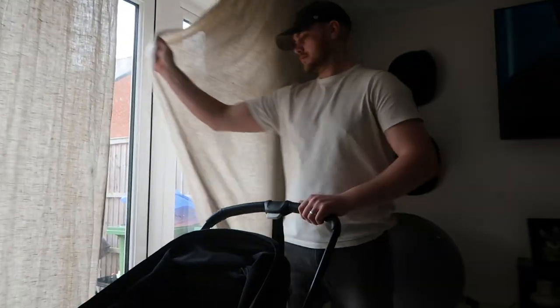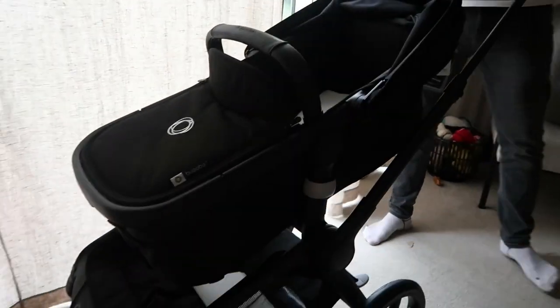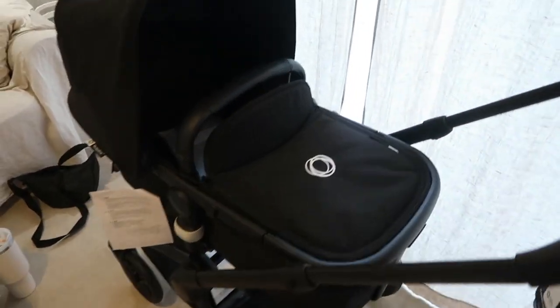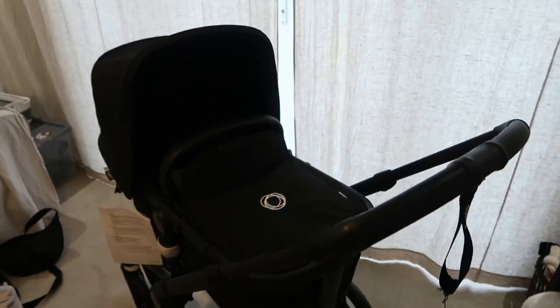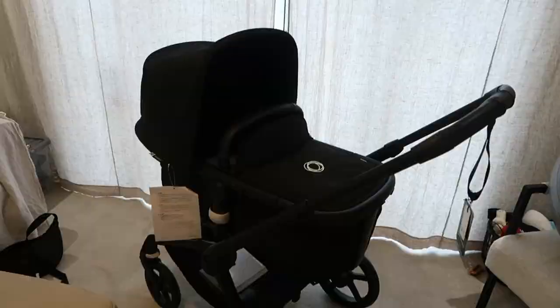Behind the Pickfield garden, in all her glory. Your sister's pram. Check it out. Looking good. This is the Fox 5, the Bugaboo Fox 5. Yeah, that's good.